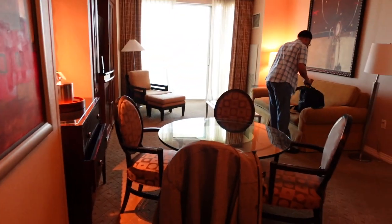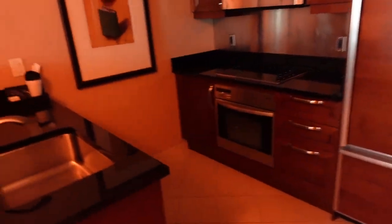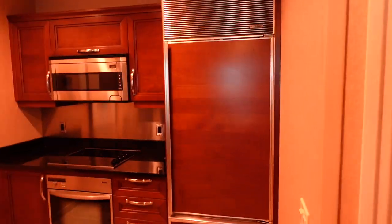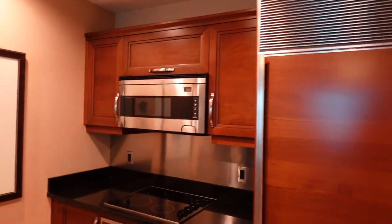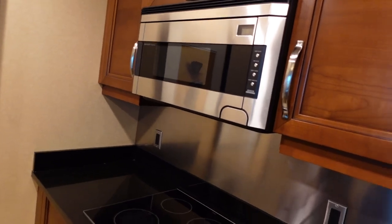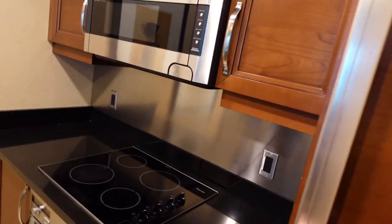Where's the light at? The light, okay. So you walk in and there is a kitchen. I wanted somewhere where we'd have a fridge and microwave if we needed it.